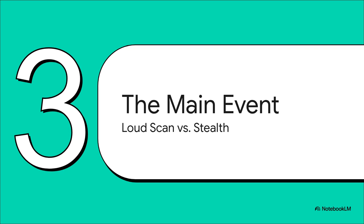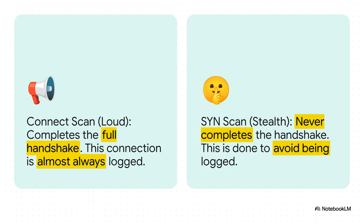All right, so knowing how that normal, polite conversation is supposed to work, scanners can now either play by the rules or they can bend them. And this brings us to the main event, the huge difference between a loud scan that everyone can hear coming and a stealth scan that's designed to fly completely under the radar. So you've got two main approaches here. First up is the connect scan, which is the loud method. It politely goes through and completes the entire three-way handshake we just talked about. The problem? Making a full connection is almost always logged by the system, leaving a big, obvious digital fingerprint.